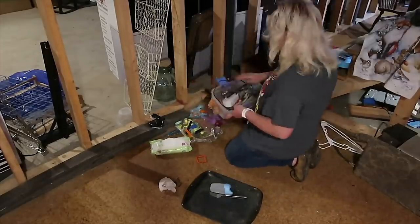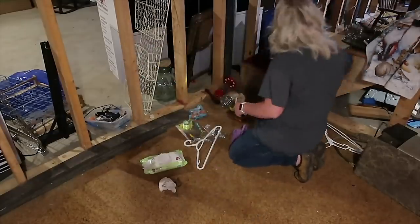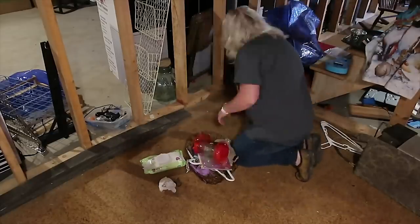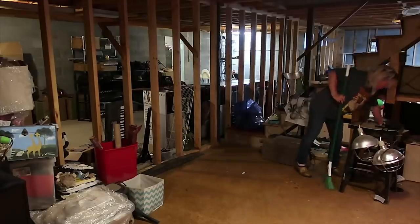There you go. So I just found a collection of wires for Travis. And then forever, I am almost 20 years in of picking up all the Lego pieces. Legos are too expensive to not pick up, so I pick them up. Here we are now on the other side of the basement.